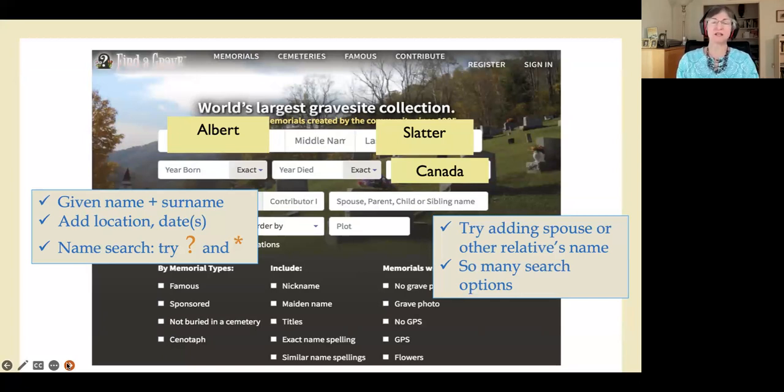And one of the other things that I like about Find a Grave is a lot of folks like you and me link our ancestors on Find a Grave so that spouses are linked. I'll show you that in a moment. You can now search by adding a spouse's name, a parent's name, a child's name, or a sibling's name. That might help you find somebody you couldn't find in another way, especially if you're looking for a very frequent common surname, Slatter, Wood, Smith, Jones. So keep that in mind as another search strategy.